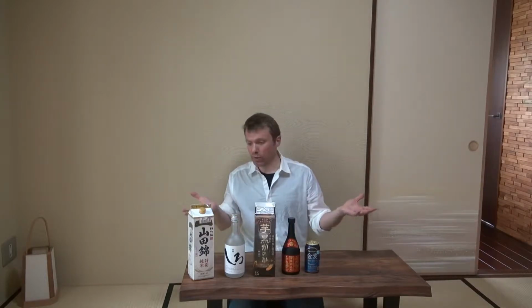This is going to be just a short one, which is meant to be completely and purely explanatory of the different types of alcohols you're going to see when you go into a Japanese supermarket. I can tell you from my personal experience that it's easy to make mistakes the first time.